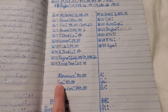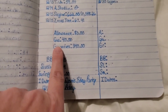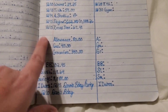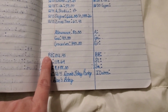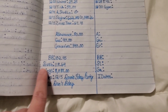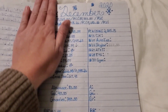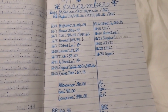And then, of course, I have other superfluous expenses like allowance, gas, groceries. Sorry if that's not focusing very well right now. I'm not sure what the issue is, but we have allowance, gas, and groceries here. BB stands for budget buffer, and there's our slush fund, our savings, and then I keep up with important dates. So that's just the general overview. Let's go ahead and get started on my paycheck 1.